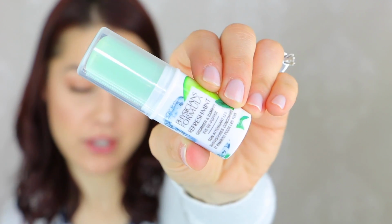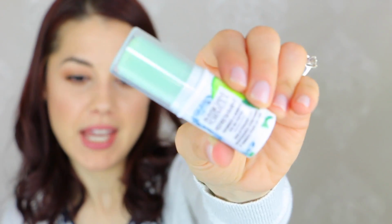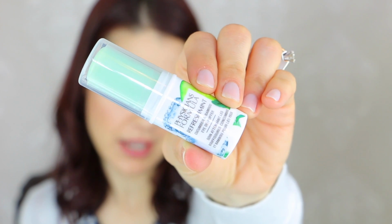Okay, so other products. The Physicians Formula RefreshMint Cucumber and Bamboo Eye Depuffer. What a mouthful, but this is what it looks like. You can get it at the drugstore. And is it going to focus? Come on. Maybe there. And this is just one of those like cooling sticks. A lot of brands have them. You can find them at Sephora that are more expensive. I think this was like 10 bucks at Target. It's very cooling, very refreshing. It glides on. It doesn't pull or tug.